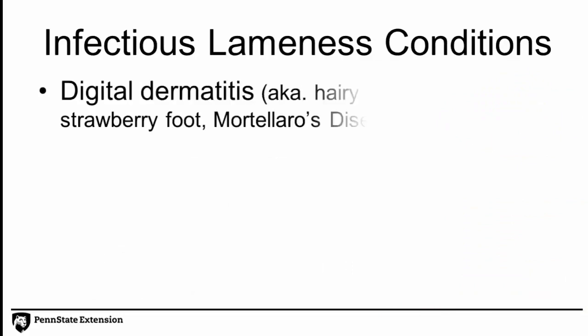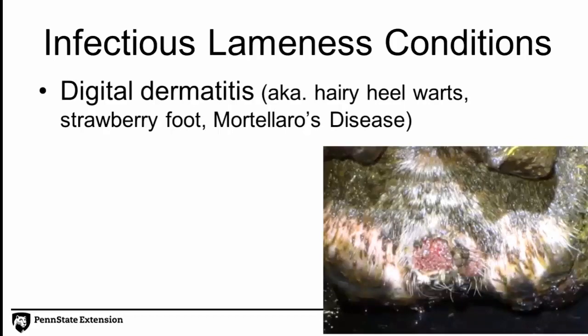So if we start by looking at some of the infectious lameness conditions, as I already mentioned, digital dermatitis, which is also called hairy heel warts or strawberry foot or Mortellaro's disease, that's certainly one of the most common things that we see out there in our dairy herds today in the States and in many countries around the world. Dr. Van Meter will be dealing with this condition in more detail in another webinar, especially as it comes down to identifying individual cases. So here we see a wart, one of the stages of a digital dermatitis infection. And he'll be dealing with that more in that webinar in terms of how to identify that in individual animals and how to manage that, because that is a very important part of that condition, is to manage individual animals that are infected. But we'll be talking a little bit about how to prevent the condition in this webinar.